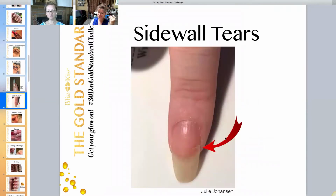So the next one, sidewall tears. These are terrible. Nobody likes these. Oh, Julie. No, and they happen. Notice her nails are a little flatter. Like mine, I have a very strong C curve, and I can see that she has more of a C curve out towards the end. But across the nail bed, it's much flatter, and so that's why she gets those kind of tears, and I get those on my fingers all the time, way back there. Ouch. Ouchie, ouchie.